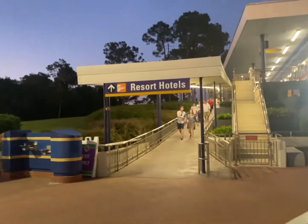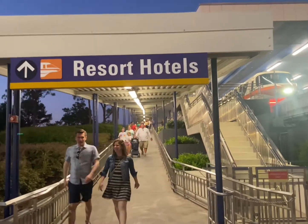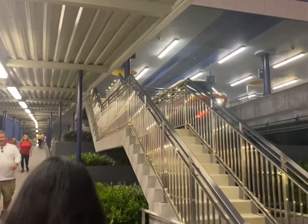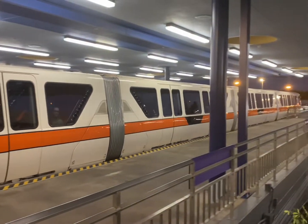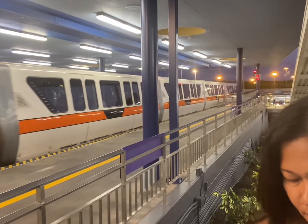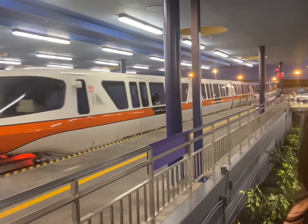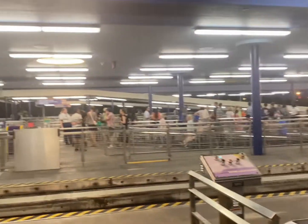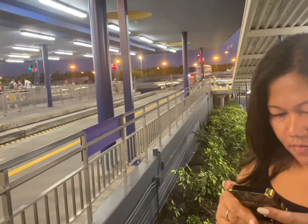Oh, good thing this is the resort hotel, so we catch this one on the way back. Almost made a mistake on that one. Good thing I asked the lady. So that goes to the resort, so keep an eye on that. This one goes to the Polynesian. Yeah, we missed it, but that's all right. We'll catch the next one. But you take the resort hotel monorail, not the Magic Kingdom. So lesson learned, but hey, at least you guys know.